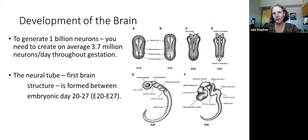So the development of the brain obviously is a very complex process as well, because you go from having 0 neurons to 1 billion neurons in about 9 months. So if you just break that down with simple math, then that's averaging 3.7 million neurons a day that need to grow. And then that growth actually isn't consistent throughout those 9 months. And so at some periods, the rate is even faster than that. So this is just a really amazing process that the brain goes through.